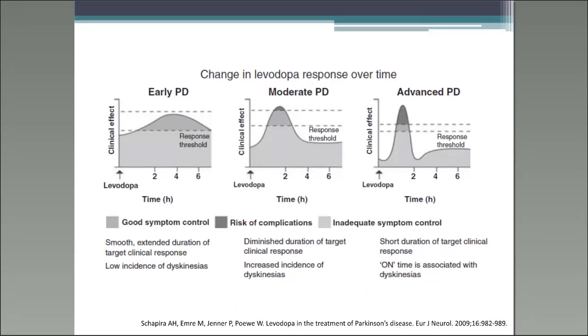So this chart here, I think, shows you both the motor fluctuations and the dyskinesias. I'm just going to use the cursor to show, just in case for some people the shading's not the best on their monitor, but I'll try to use my arrow to show. Okay, so down here, underneath this dotted line, you can see that this is the inadequate symptom control, because when you pass this threshold, you're going to get good management of your motor symptoms, right?